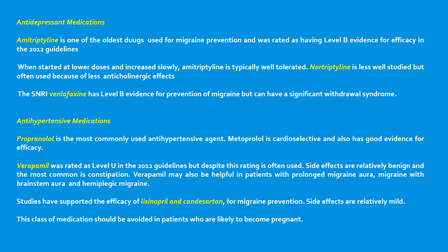Non-specific oral medications, antidepressant medications. Amitriptyline is one of the oldest drugs used for migraine prevention and was rated as having level B evidence for efficacy in the 2012 guidelines. When started at lower doses and increased slowly, it is typically well tolerated. Nortriptyline is less well studied but often used because of less anticholinergic effects. The SNRI venlafaxine has level B evidence for prevention of migraine but can have a significant withdrawal syndrome.